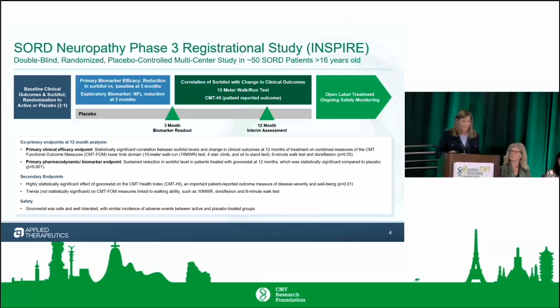And so this data generated a conversation with FDA that led to a discussion about the data being appropriate for a potential submission to the FDA under the accelerated approval pathway, which is incredibly exciting. This, of course, would require a phase 4 post-marketing study, but the conversations with the FDA are still underway. We hope to have a pre-NDA meeting in the second half of 2024 and potentially a submission to the NDA in Q1 2025. There's still a lot of work to be done.